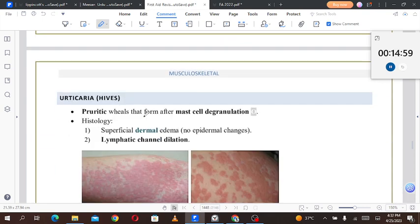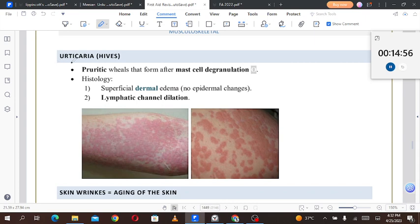Then moving forward, we'll talk about urticaria. Urticaria is hives, which is seen in allergic reactions or anaphylaxis. So pruritic wheals form after mast cell degranulation. Here you can see the urticaria over here or maybe here. So these are the pruritic wheals which are formed after mast cell degranulation. Histology will show superficial dermal edema, no epidermal changes and lymphatic channel dilation.